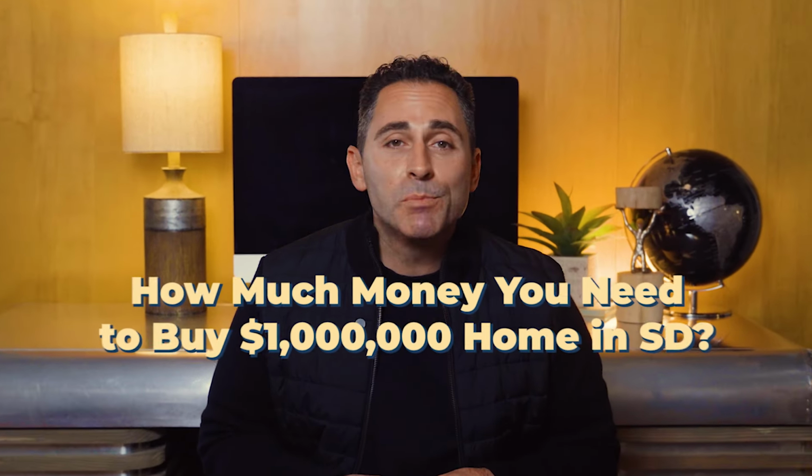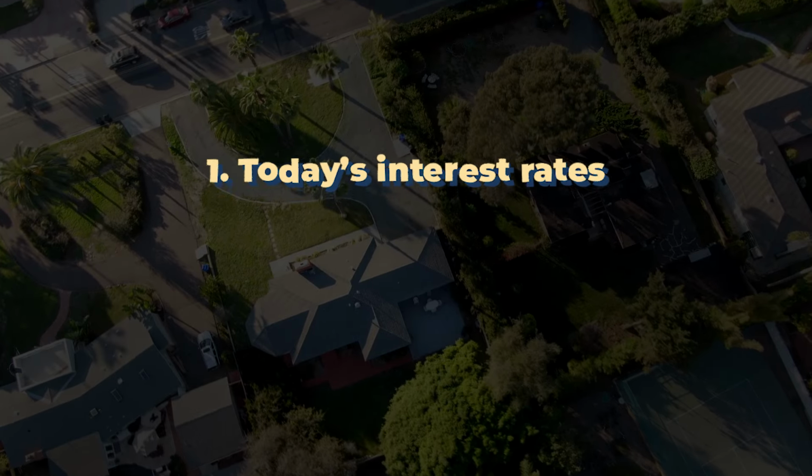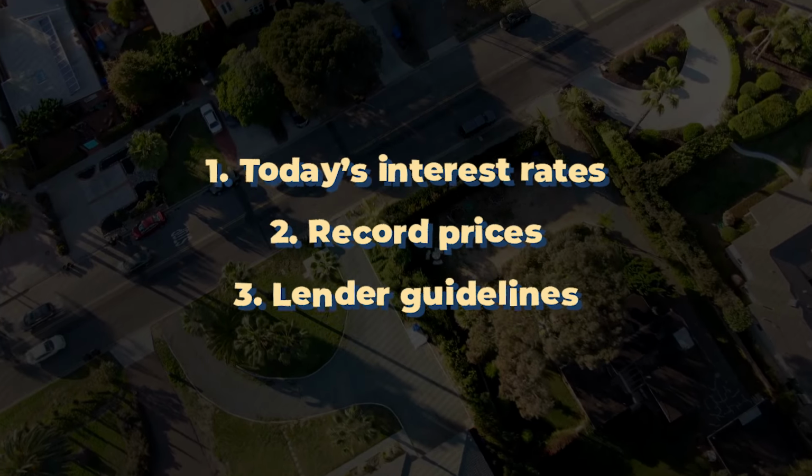Have you ever wondered how much money you need to make to buy a $1 million home in San Diego? Well, wonder no longer. Today we're going to cover exactly how much money it takes to buy a home in San Diego based on today's interest rates, record prices, and lender guidelines. Chances are, it's not what you're going to expect.